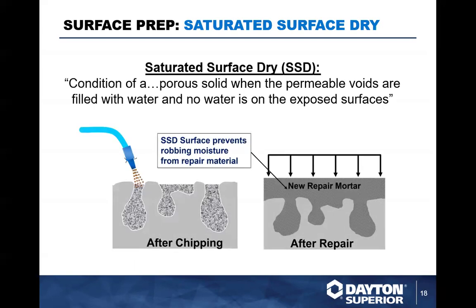Saturated surface dry, very simple concept. Take the concrete substrate, soak it with water, allow it to dry before placing your repair material. Think about it like, and I know a lot of people out there don't like math, but it's like a math equation. If the concrete surface lacks water, it wants to pull water. And where is it going to get the water? Your repair material, because you have to mix water into the repair material.